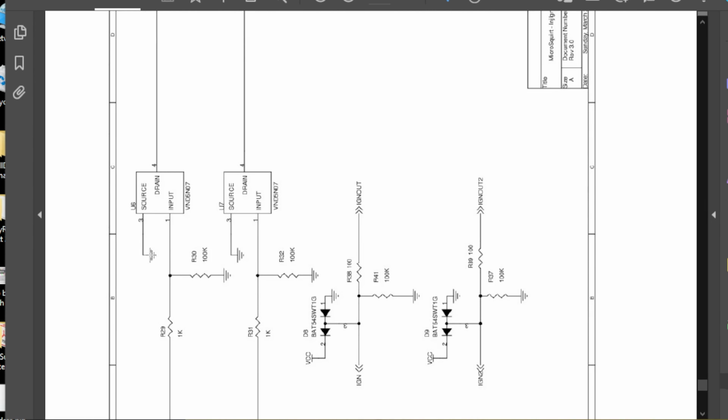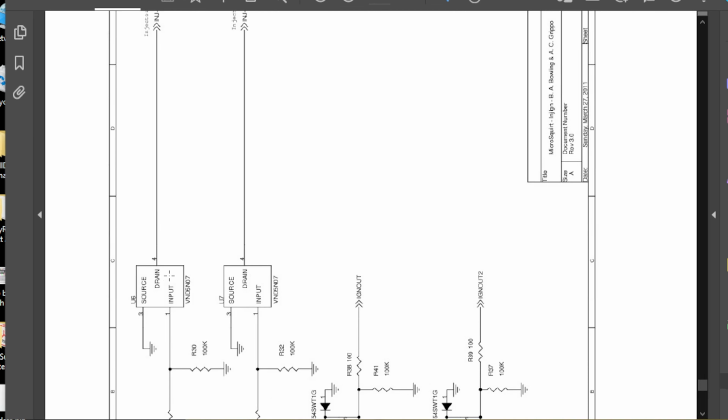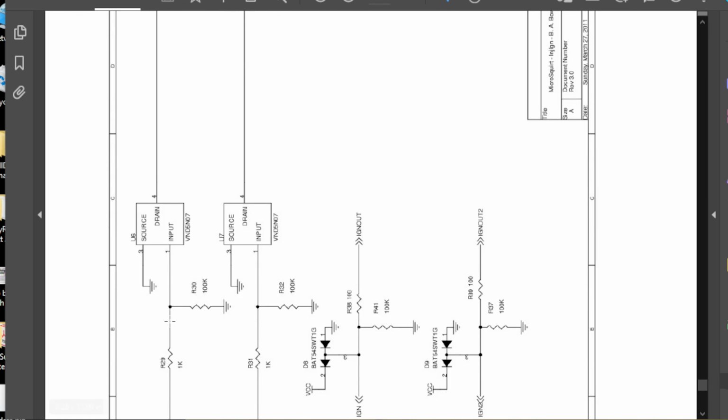And so when 5 volts is put out on this pin, it might even be 3.3, but when a voltage is put out from the microcontroller on this pin, it flows through this resistor, and since this is 1K, which is much lower of a resistance than 100K, the current flowing through this 1K resistor is much greater than what would be pulling down from the 100K, and so that overcomes this grounding here and supplies power to the input on this N-channel MOSFET. And so when this input is high, 5 volts for example, this allows current to conduct between the source and the drain pins, and that's actually what triggers the injector.